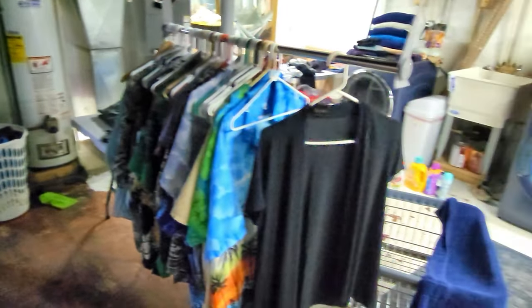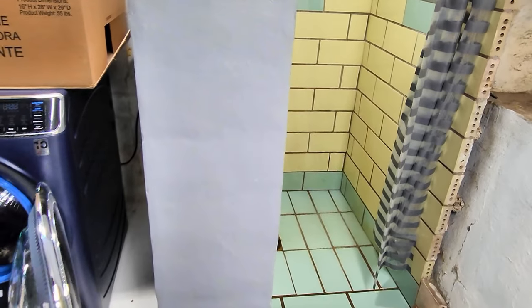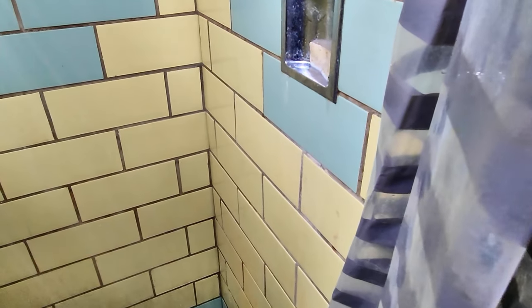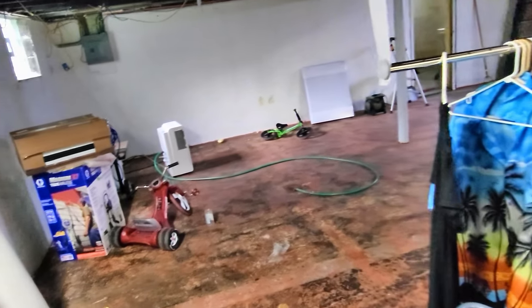So I think what we're going to end up doing is opening all the windows down here and running a fan, because I don't want to run my water too much and get my watch wet. So let me do that. Let me open all the windows, air this place out, because whew, it's bad.